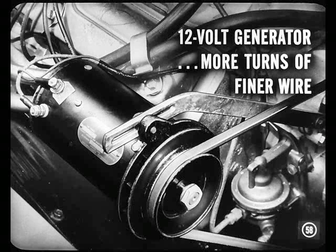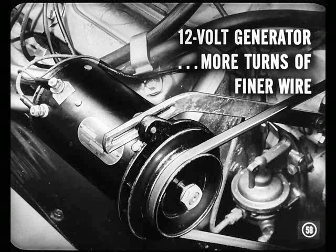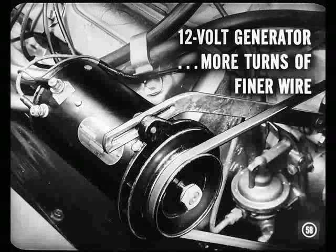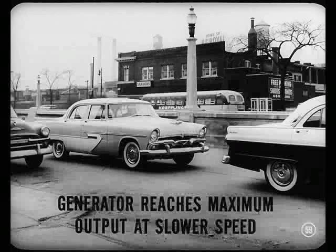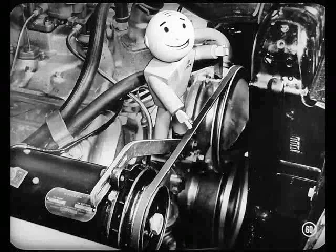Now, the 12-volt generator, like the starter motor, also has more turns of finer wire. So with the increased voltage, it turns out plenty of watts to run the accessories and keep the battery charged, even though fewer amps are involved. What's more, fellas, this generator reaches maximum output at a slower car speed. Well, that's certainly an advantage, and sure ought to keep the battery charged. That it does, my boy.